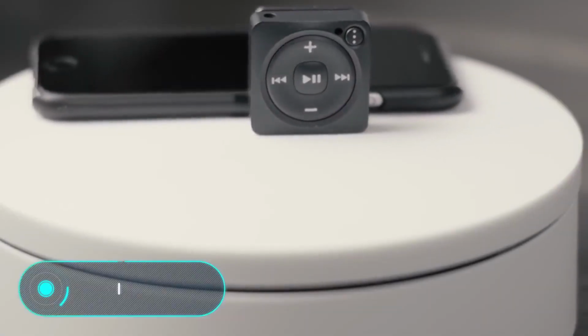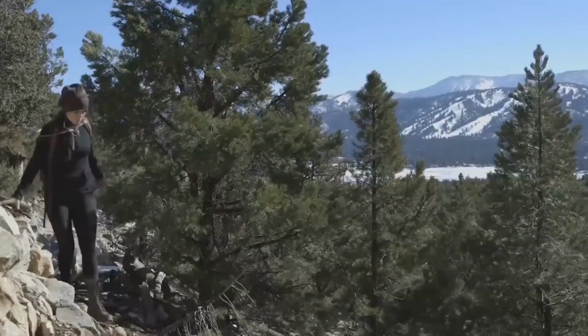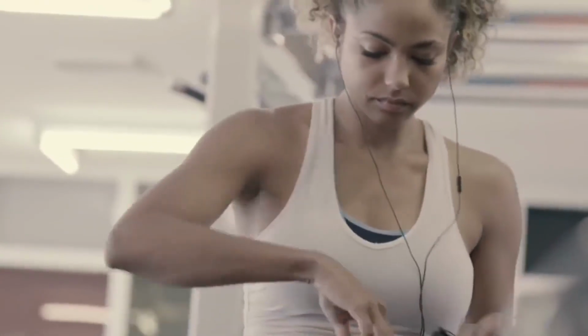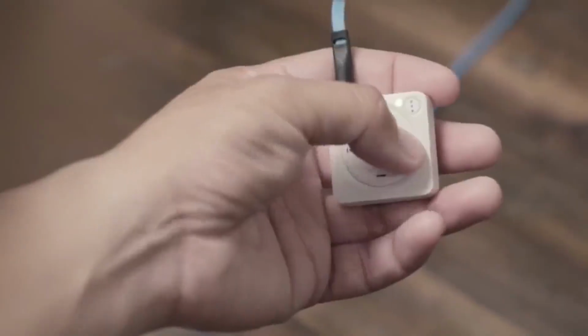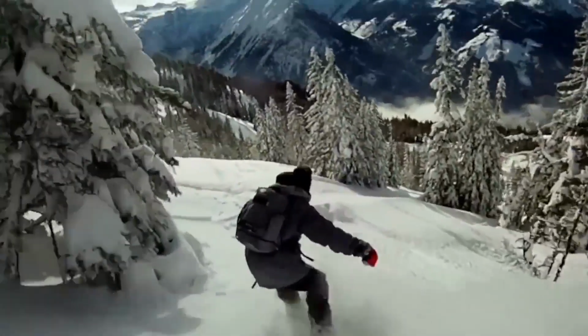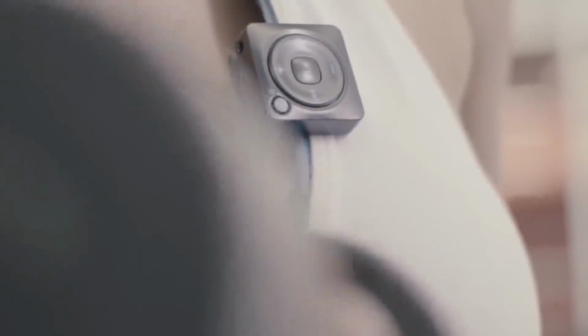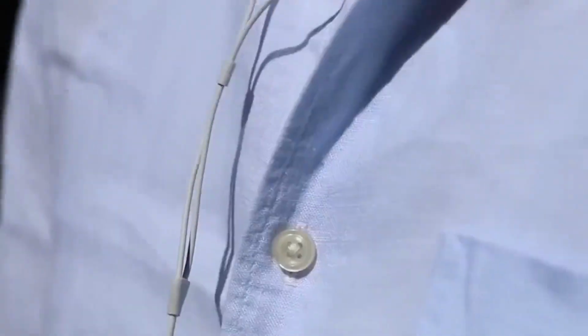Mighty. This small streaming player from Mighty Audio was created for lovers of an active lifestyle with a premium Spotify account. The main feature of this device is that you don't have to download music in a classic way. It downloads Spotify playlists for offline listening. However, offline listening is available only for users who have a paid account, so along with the player, you need to purchase a premium account.